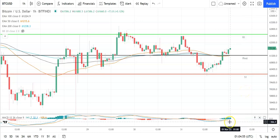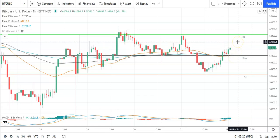Looking at the MACDs, widening of the bullish histograms through the turn of the day, coming off the back of yesterday's late partial recovery in this morning's gains. On the EMAs, 50, 100, and 200 have converged, so that's suggesting an imminent move. So look out for a possible bullish cross to support further upside through the morning. Key would therefore be to avoid the pivot at 61,250. Break back through to 62s to bring resistance levels into play.